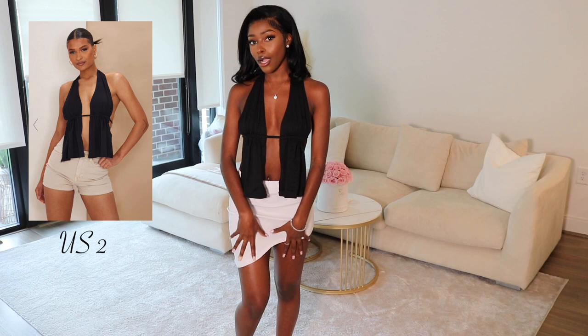So now I have on a top and skirt combo. I just picked out both of these separately. So the top is really, really cute. I love this.